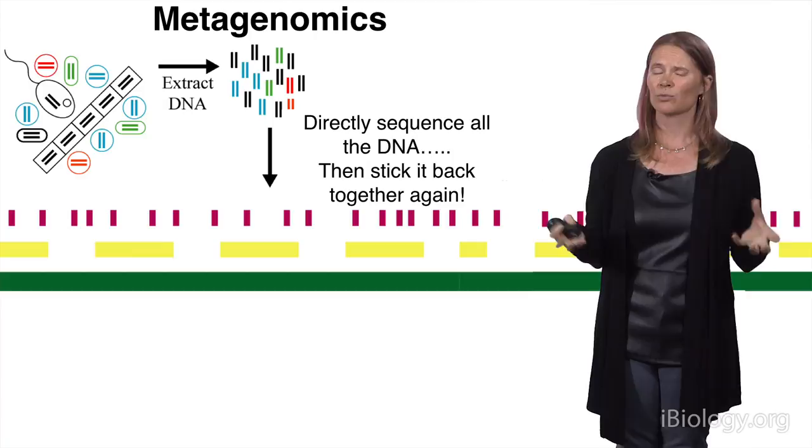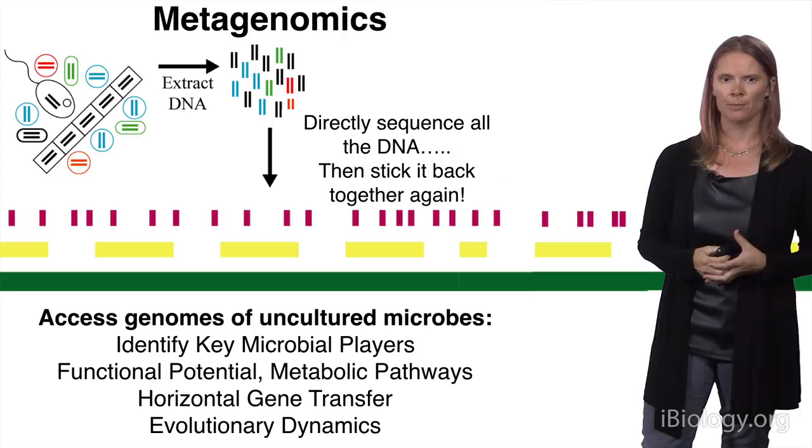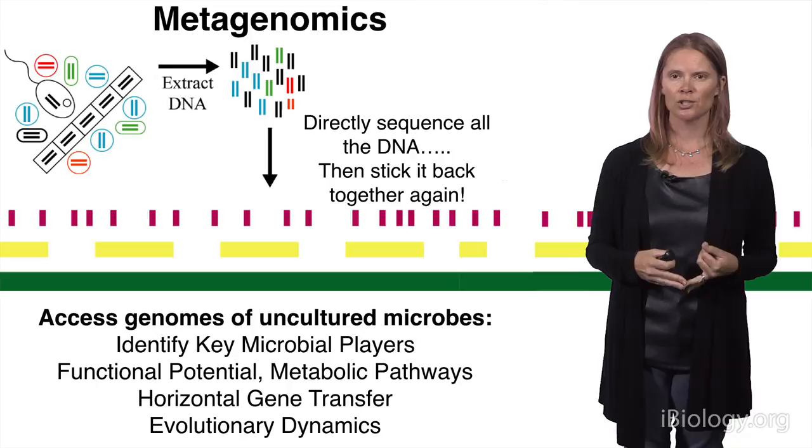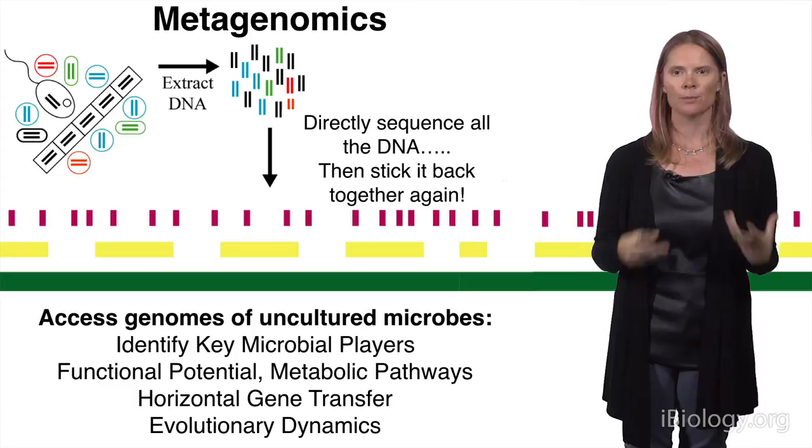But what can we do with that type of data? Well, basically what we're doing is we're accessing the genomes of these microbes that we don't have in culture. So we're identifying who the key players are, we're looking at their functional potential, their metabolism, and we can also look at some really neat things like how genes are moving around and some of the evolutionary dynamics.